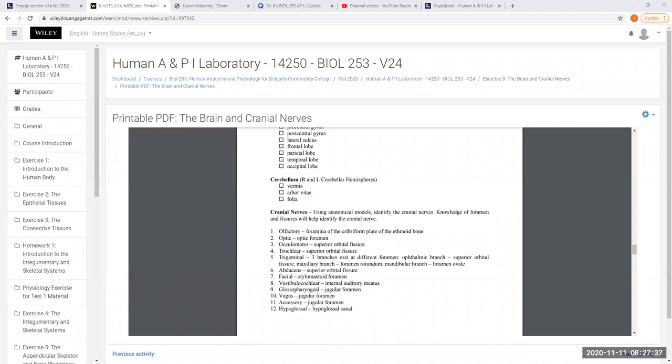So obviously this is a picture. This is a real human brain. You see the cerebrum. I didn't even point out this little tissue in the middle. That's called the corpus callosum. It's not identified on here, but that's called the corpus callosum.